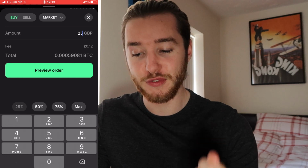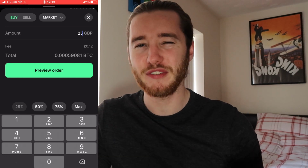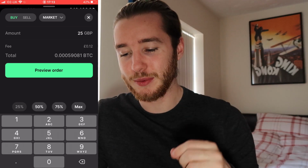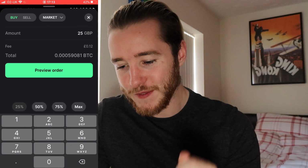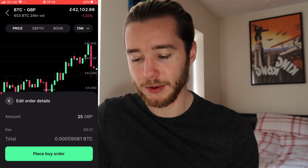It's going to once again show the fee for 12p. Different to 13p actually we just had, but I think the fee's actually about 12.5p. There's just a few less decimal points on this. We can see we're going to buy 0.0005981 Bitcoin, preview order, place buy order, and that will once again be done instantaneously.